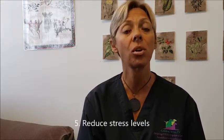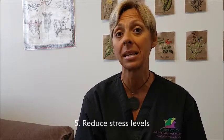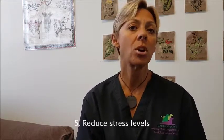We want to reduce stress levels in our pets, and we can use natural herbs and supplements including magnesium. And also herbs such as turmeric, licorice, sarsaparilla, and other anti-inflammatory nutrients including fish oil, hemp oil, coconut oil, digestive enzymes, spirulina, and alpha-lipoic acid can all help to reduce inflammation and help bring relief from some of those symptoms while we're actually building health from an internal perspective.